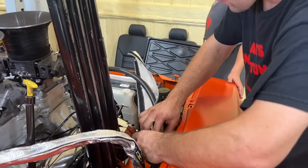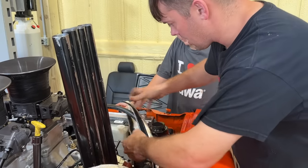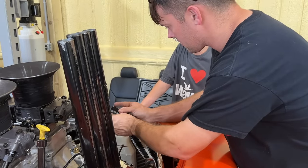I bought some of this heat wrap stuff at the parts store. I figured that your methanol lines probably shouldn't be getting cooked by your header, should they?